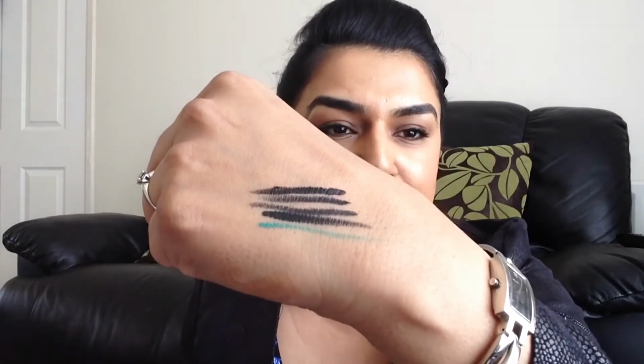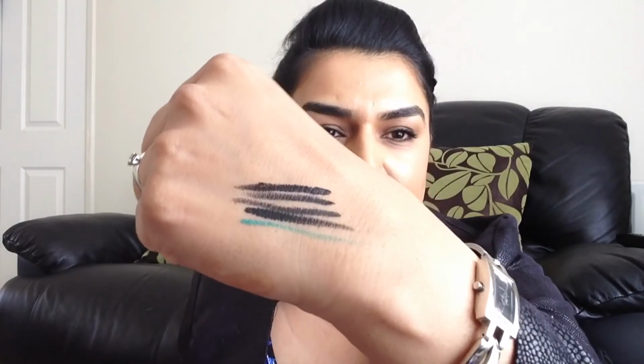It is just as black as the NYX one. However, it looks like it's a lot more creamy on my hand, but it does dry matte, and it is great for tight lining, putting inside your eyes. It's so versatile, it's great. And like the NYX one, you can use it as a smudger as well.